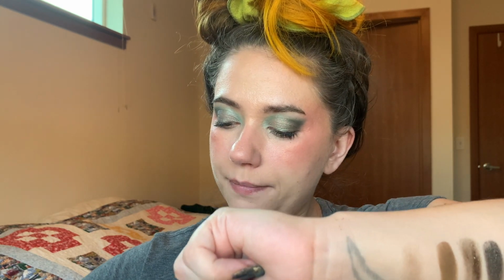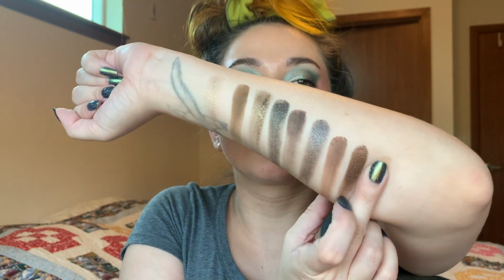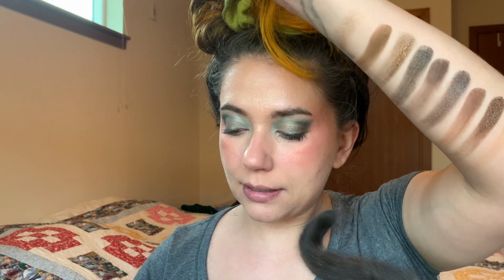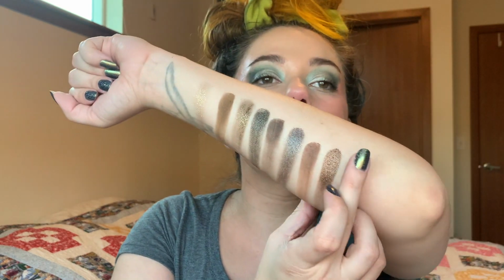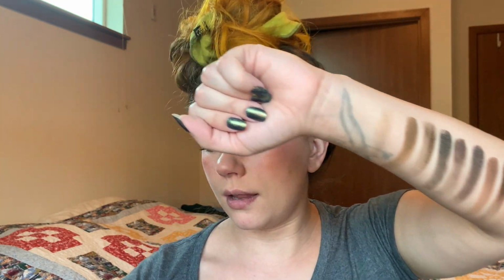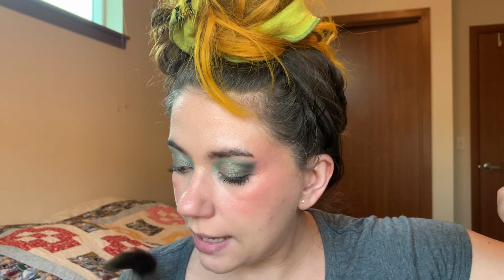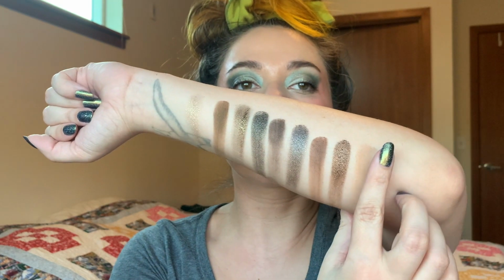The next shade is Mari, maybe? And it's kind of, stop, my cat. It's another matte, it's a little bit lighter. I don't know, it looks more cool toned in the pan than it does on my arm. Interesting, but it's just sort of a lighter tan color. And then the last shade is Cali, and it's kind of a champagne-y color.